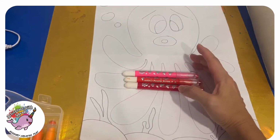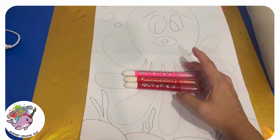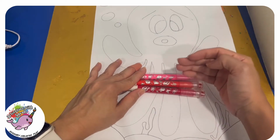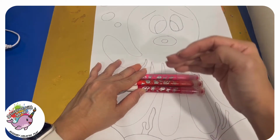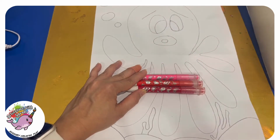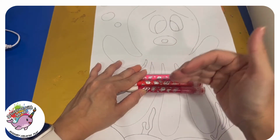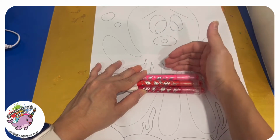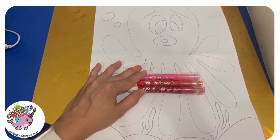So if you want to do blending, what you can do is take a lighter version. Let's say you choose blue, you want something that is dark blue, lighter blue, and even lighter blue. If you want green, you can choose dark green, lighter green, and perhaps yellow, for the blending. So let's go into the coloring now.